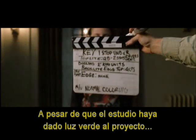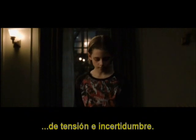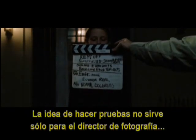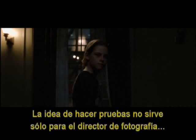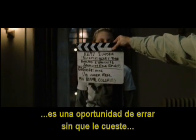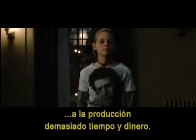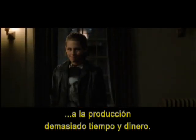Despite the fact that the studio has greenlit the project and everybody's super excited about it, there's a tremendous amount of tentativeness and tension and uncertainty. And I think despite the idea of a test being primarily for the cinematographer, it's a chance for him or her to fail without it costing the production too much time and money.